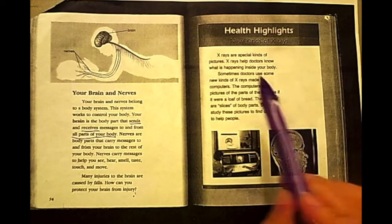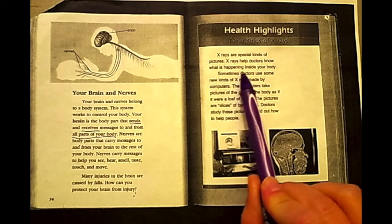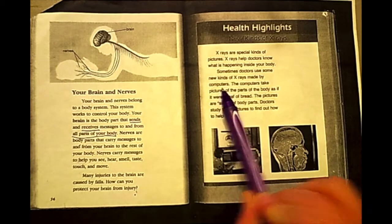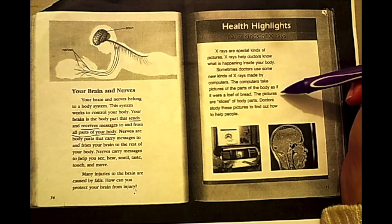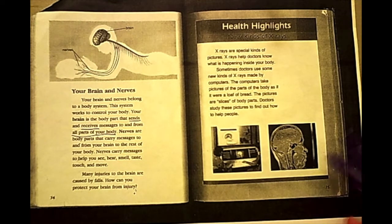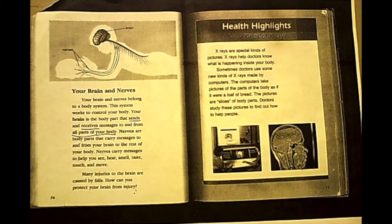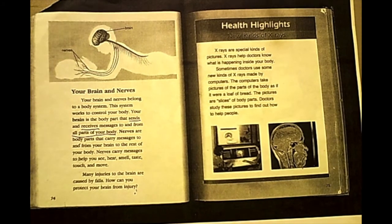Alright, and here is, x-rays are special kinds of pictures. X-rays help doctors know what is happening inside your body. Sometimes doctors use some new kinds of x-rays made by computers. The computers take pictures of the parts of your brain as if it were a loaf of bread. It's kind of funny. The pictures are slices of the body parts. Doctors study these pictures to find out how to help people. And there's some imaging. This is what the inside of your brain looks like. If you cut your face right there, it shows you cool things and brain stems and everything. Technology is super, super cool.